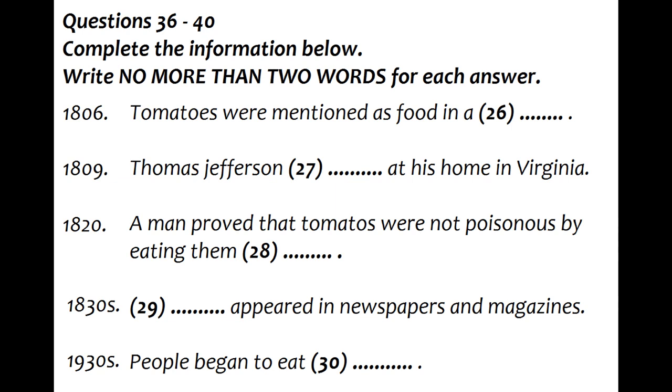Now listen carefully and answer questions 36 to 40.